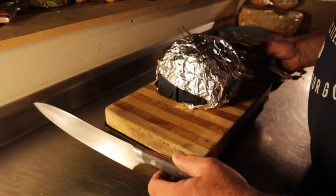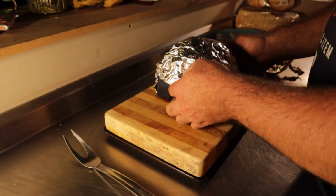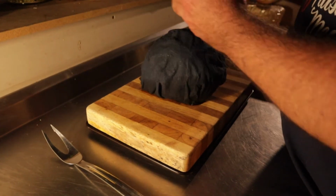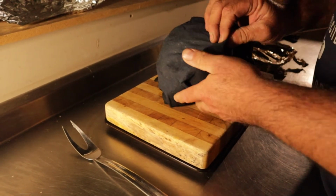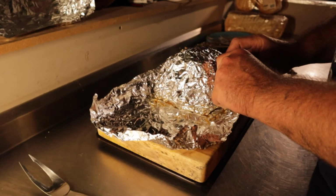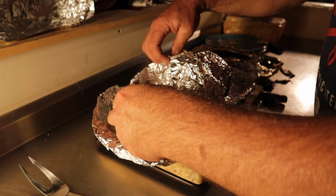Okay, so the moment of truth. Had it sitting up here, it was in the esky for a while. Okay, it's been brought inside. I've wrapped it up in a tea towel and some more foil. What a grand unveiling. It's like a Christmas present.